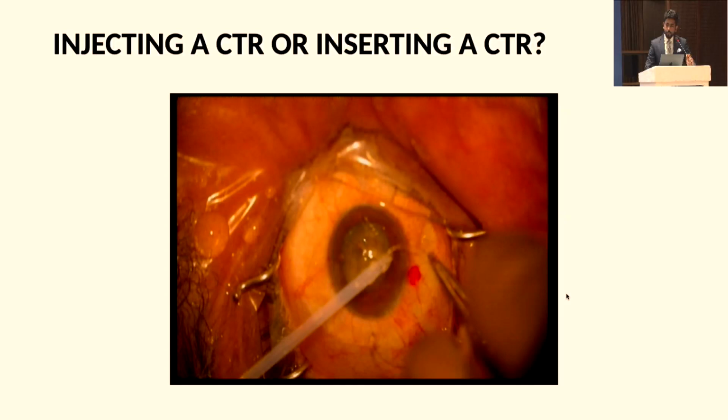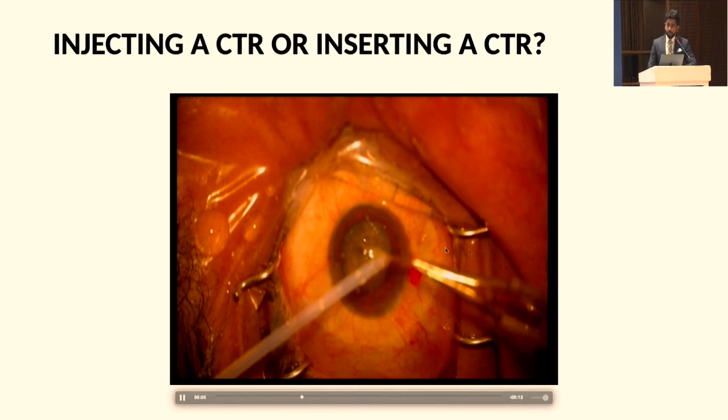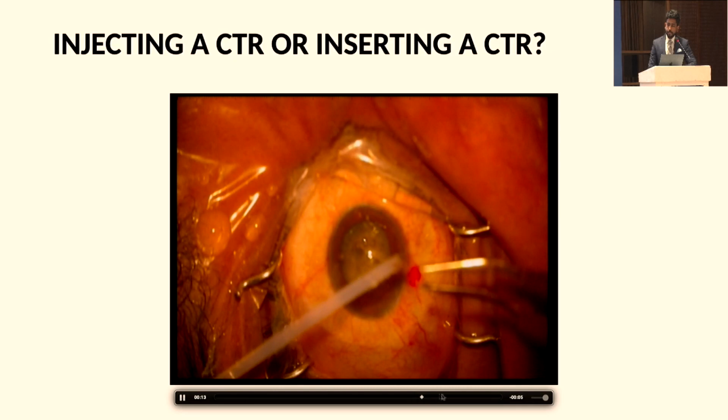Oftentimes you can see that there is a zonular weakness due to pseudoexfoliation or any other manipulation during intraop. This is where we insert a CTR. In a beginner's hand, for a postgraduate, there could be difficulties in inserting a CTR. So this is an easy way where you just thread the CTR into a CTR implanter, and once it's inserted and threaded in, you're ready to implant it.